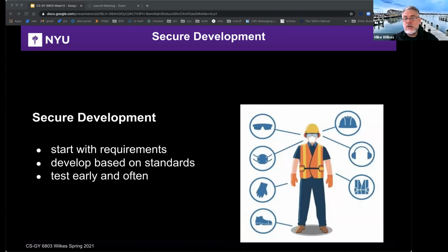Secure development. Start with requirements. A lot of times people actually think, oh, I know what to build, I'll just go build it. No, you should have requirements and you should document them, including the non-functional requirements. Also develop based on standards, right? Have a standard build image. Don't let people just start with a generic infrastructure, you know, a container or a VM or an EC2 instance that's a plain vanilla unhardened image, right? Use standards and frameworks in your code libraries. And of course, test early and test often.